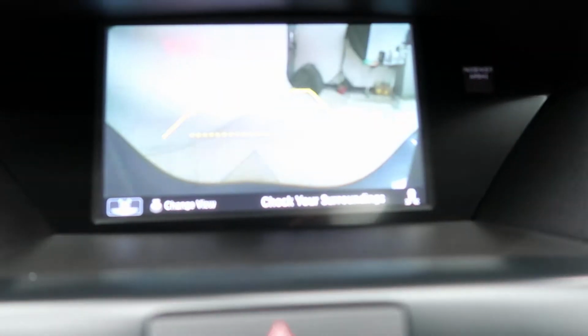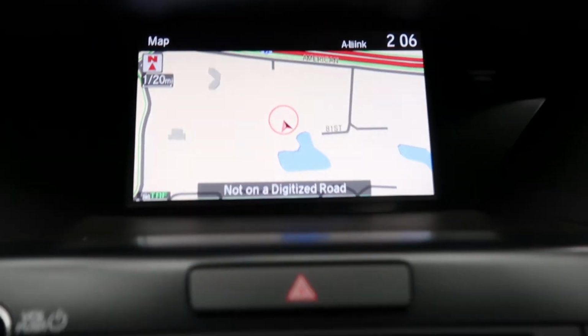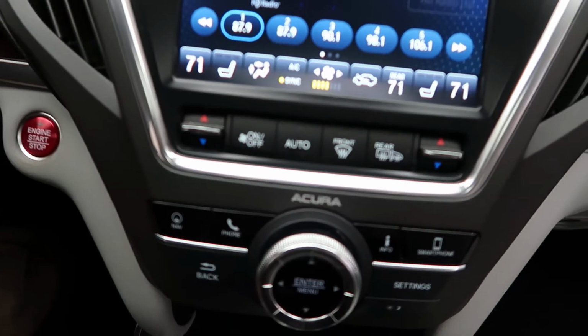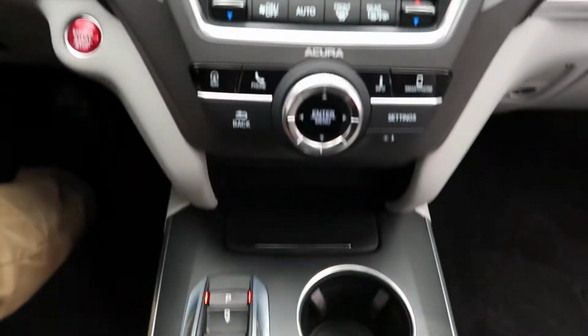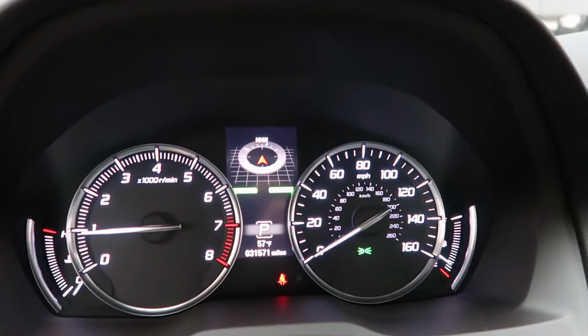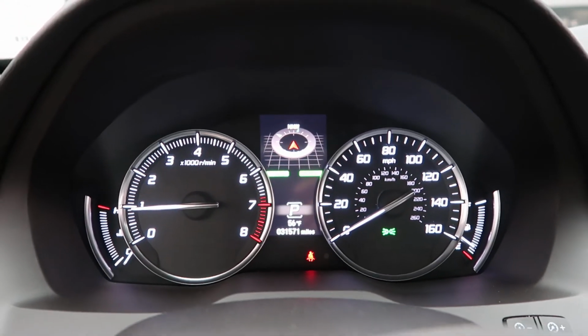rear view backup camera, navigation, touchscreen media display, dual climate controls, heated seats. This Acura has 31,571 miles, Carfax and service records available online.